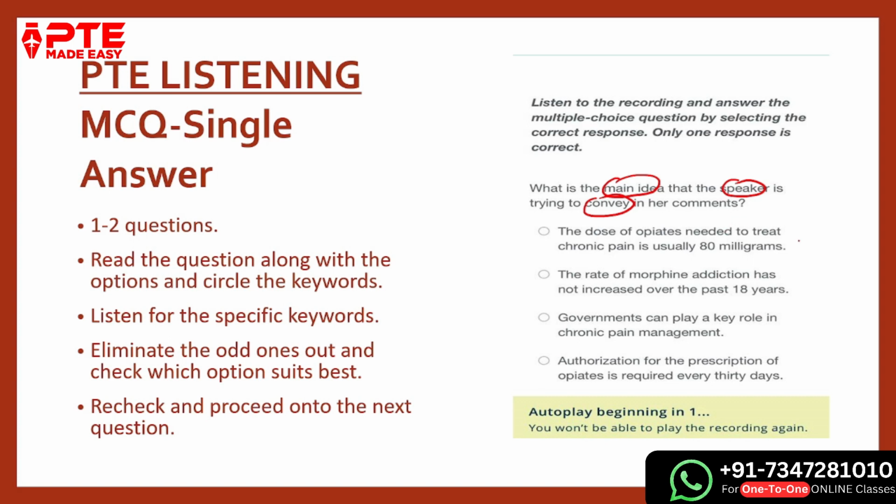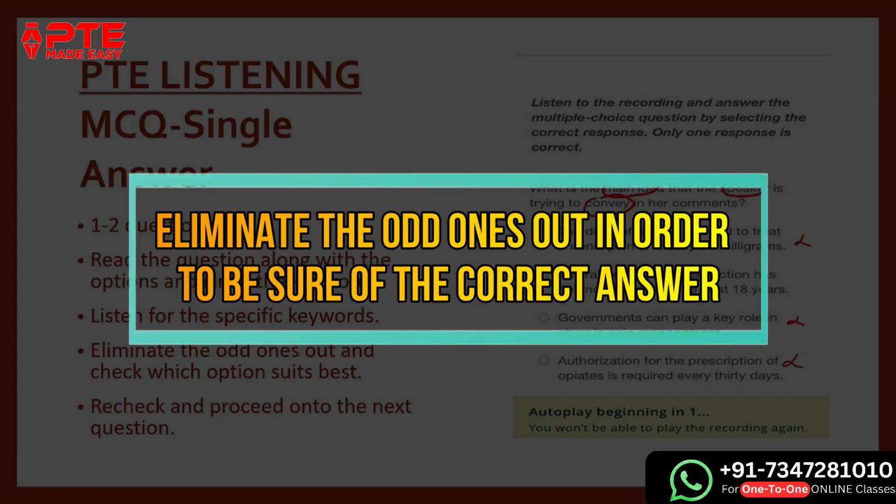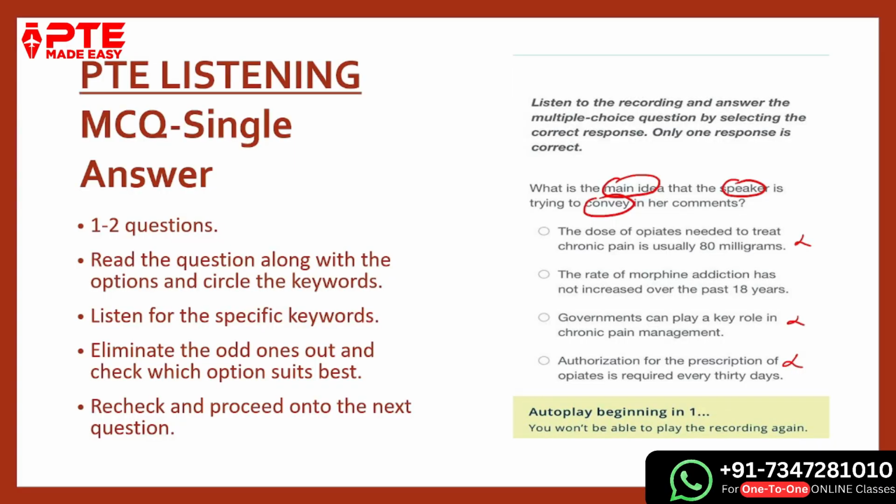So let's say while listening you feel this is not relevant, this is also not relevant, I'm not sure about these two, so only then you'll have to decide which one suits best. Or maybe then you get to know that this is also not the answer. You'll finally come to the main answer. So eliminate the odd ones out in order to be sure of the correct answer. Recheck and simply proceed on to the next question. Here you will get either one or two questions.